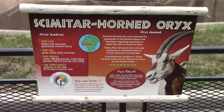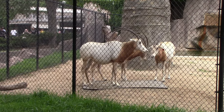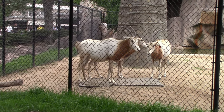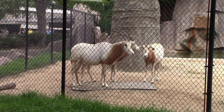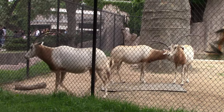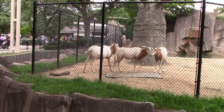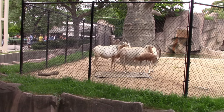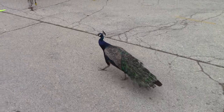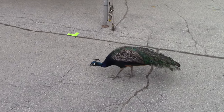A scimitar-horned oryx. All right, go scimitar-horned oryx. I honestly don't remember if I saw them my first time through. Even if I did, this is a great view of them. Hey, everybody. Got this peacock just wandering around. So I got places to go and popcorn to eat.